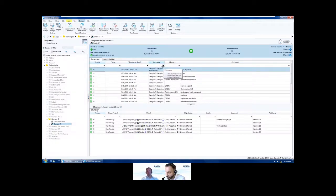So the last modification was made by Georgios, that's me. You have a timestamp, you have your comment, so you can even say, oh, there was a change request with this number, and somehow he needed to adapt the logic in the control system, right? And if you go down here, you see the results in between version 19 up to version 20. So there were 1, 2, 3, 4, 5 differences found when I modified the version 20, right?